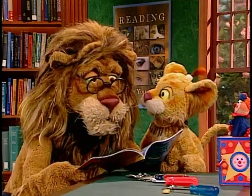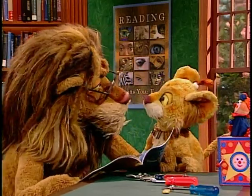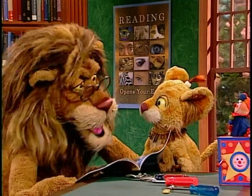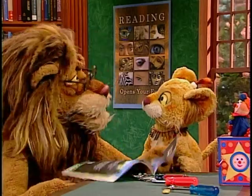What's a subway, Daddy? Oh, it's a train that runs underground in the city. And what's this? What's a token? A token looks like money, and people use it to pay for their subway rides. Oh, and when are we going to get to the surprise? Right away, honey.